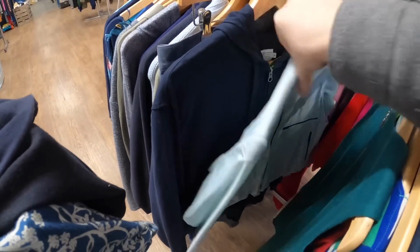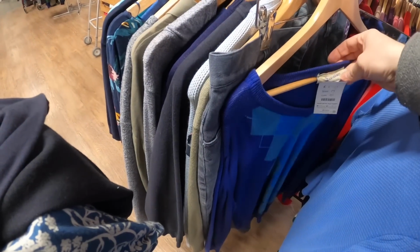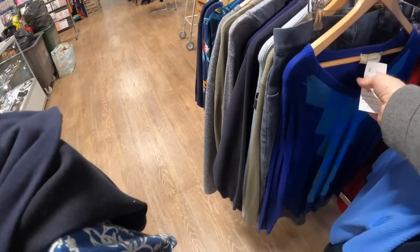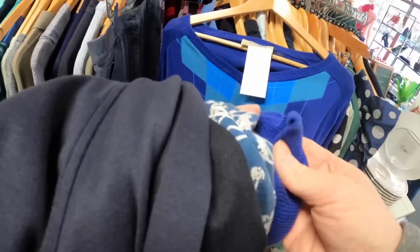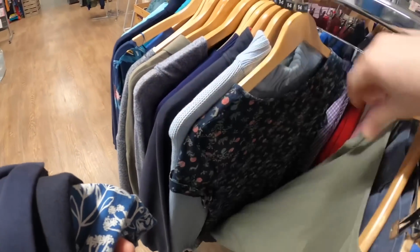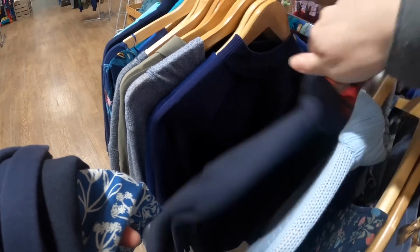When you say cult following, you're right, the people who like it love it. It's like a modern, more chic version of Grizzliers. Grizzliers is a bit boho. This one is a bit more contemporary, with more straight lines. I will be putting it out for 30 to 35 because it is new with tags and they no longer sell the brand, so there's no retail to compare to.